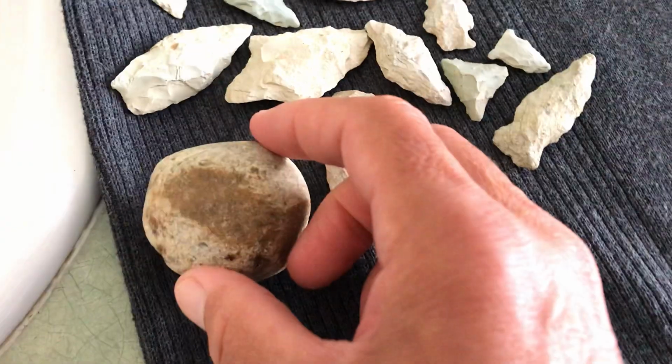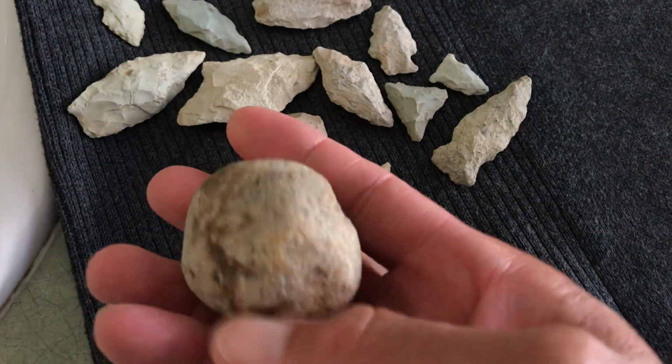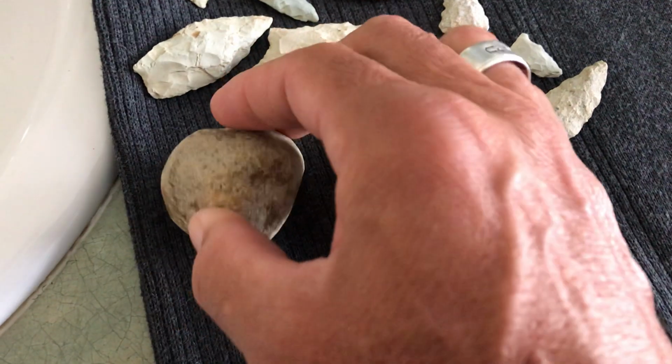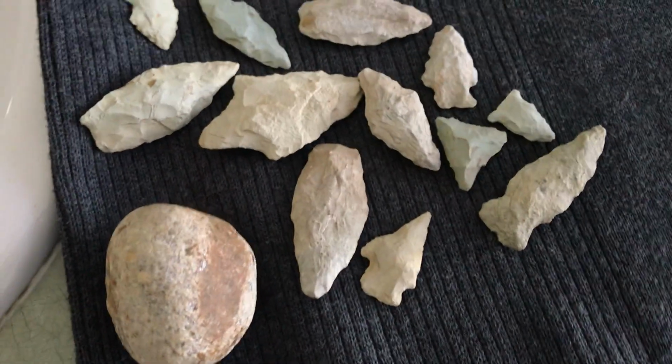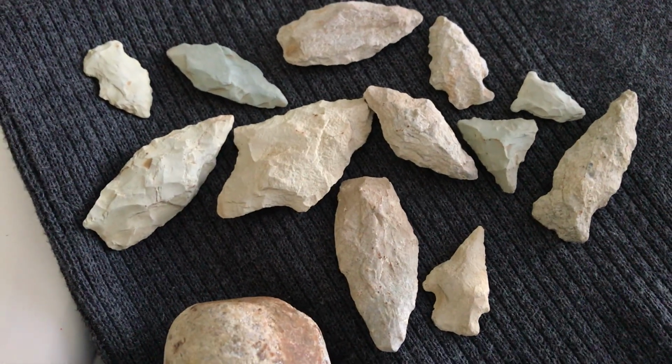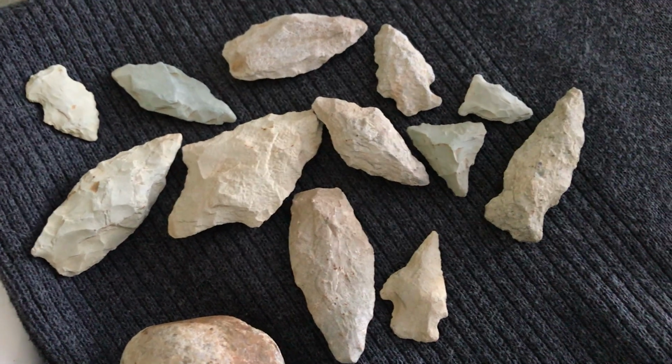Look at the cortex on that rock where they had to hold that. This is an incredible hammerstone. So I'm going to get to this in a minute, if I can leave it alone. If I can just leave it alone. And this group, Rhyolite group, which I like to say is all yours.